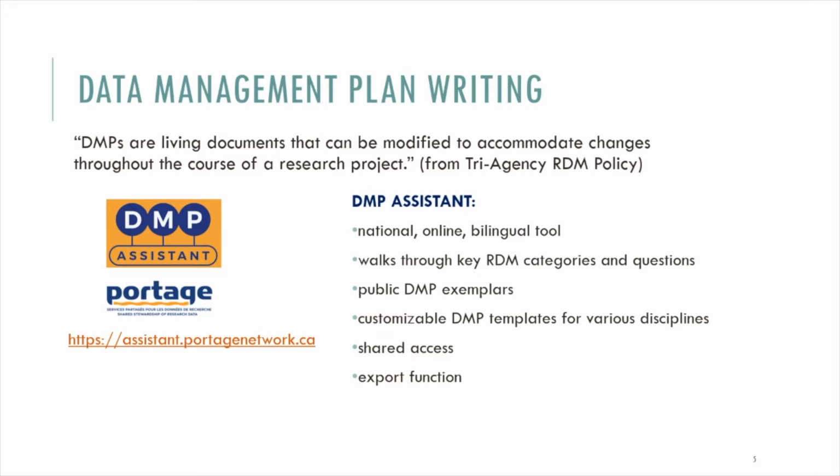What is a data management plan in a nutshell? Again, I'm going to refer to the Tri-Agency definition. The data management plan is a live document that can be modified to accommodate changes throughout the course of the research project.